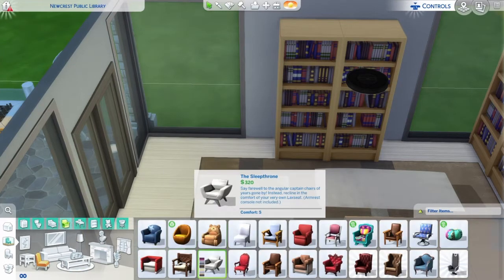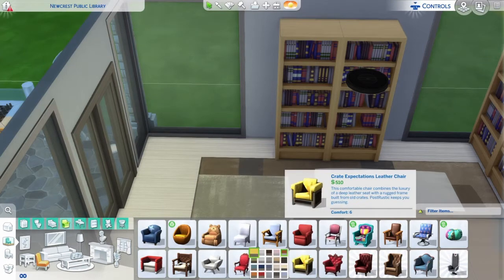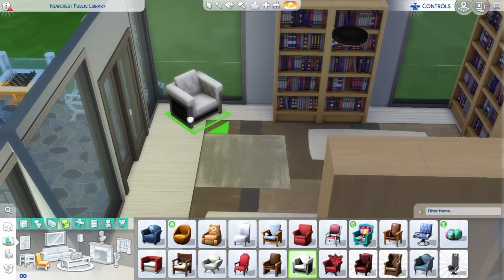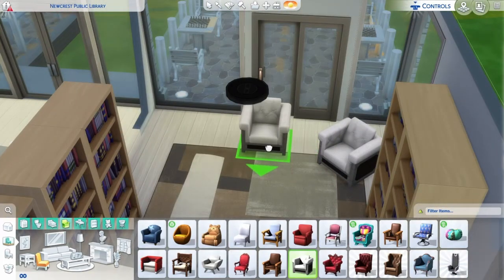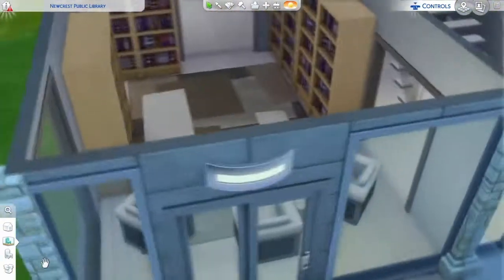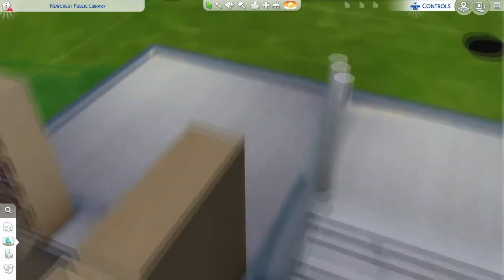So I'm just adding the seating that I want to use in this room. As you can see, this carpet I chose was really ugly, and I only noticed it as I continued to place more furniture, and I end up changing it. So don't worry, it's not going to be there forever, you guys just have to cringe for now until I change it. I added 3 little one-seater couches in that room over there.